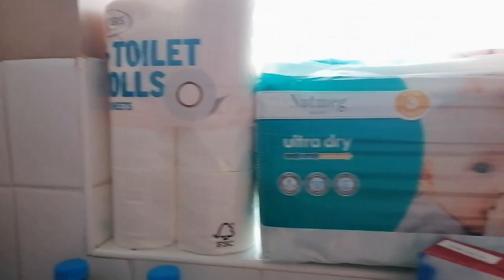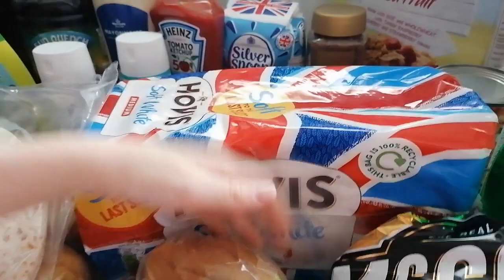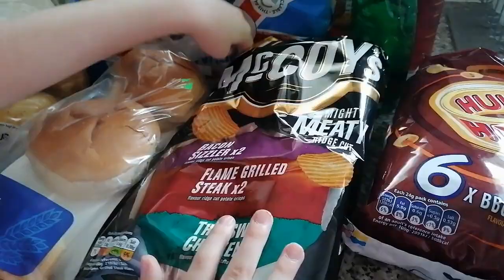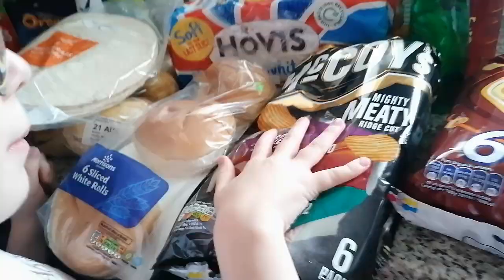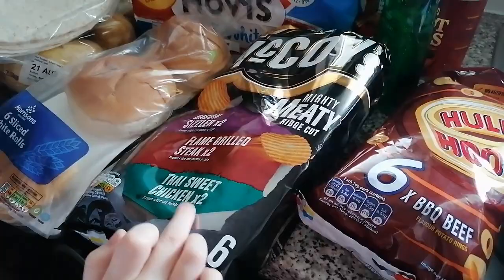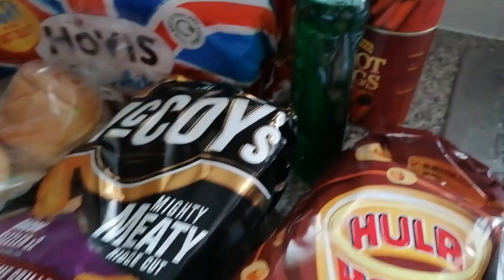What's the cereal there? We have some Special Flakes red fruit. Then we have some bread, six sliced white rolls. We have some McCoy's in the flavours of bacon sizzler, flame grilled steak, Thai sweet chicken, and the orange cut. We have some barbecue beef Hula Hoops. We have some washing up liquid.